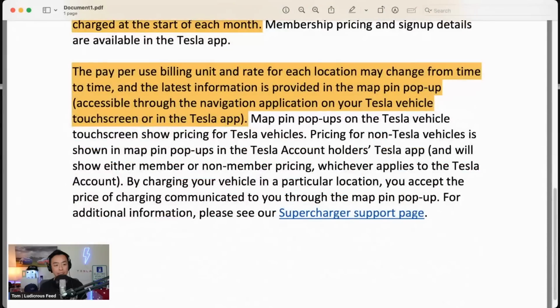The pay-per-use billing unit and rate for each location may change from time to time, and the latest information is provided in the map pin pop-up, accessible through the navigation application on your Tesla vehicle touchscreen or in the Tesla app. So that's the same as us Tesla owners. The pricing is dynamic, so during busy periods it can potentially change, and it's not set. But currently it's around 66 to 69 cents per kilowatt hour. I've not seen anything more or too much more than that for a Tesla vehicle. I guess we'll see now that the Tesla network is open up to everyone in Australia, or at least select ones for now, and I'm sure there'll be more as well.